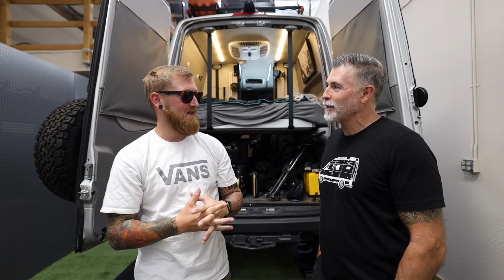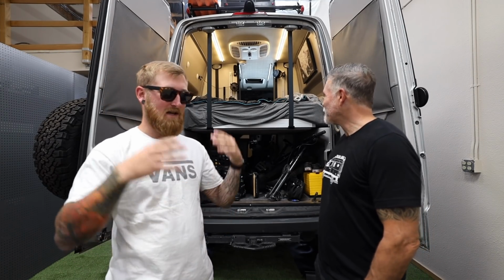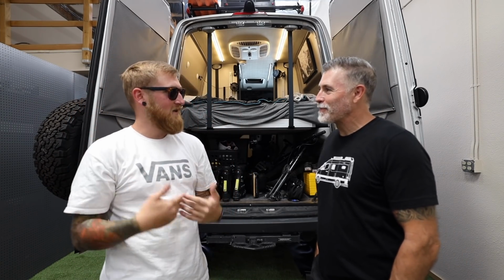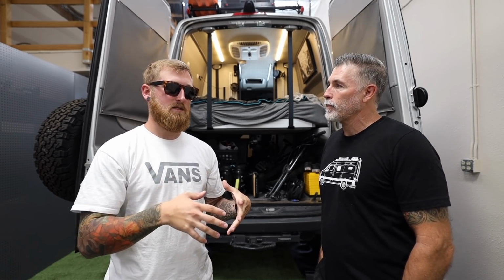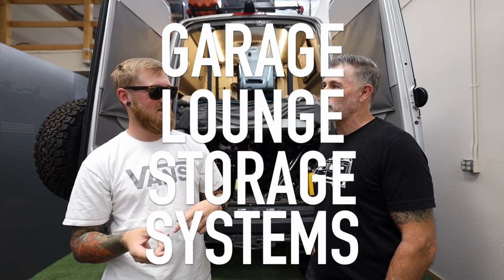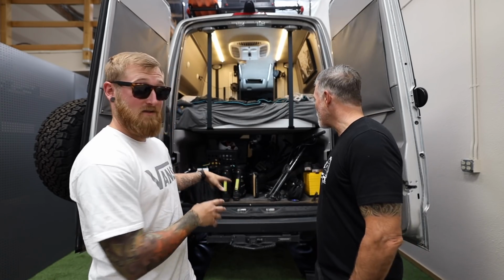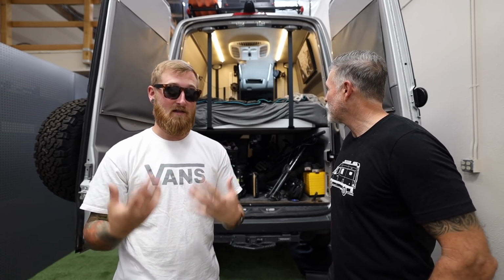I'm creeping on the hashtags all the time on Instagram, and I saw your solution for the back of this, and I was like, oh my God, I need that. That should come in the van stock, in its stock form. So the GLS, or is it GLSS? Yeah, Garage Lounge Storage System. Okay, yep. So this is the garage, and we're going to be turning it today into a garage lounge.